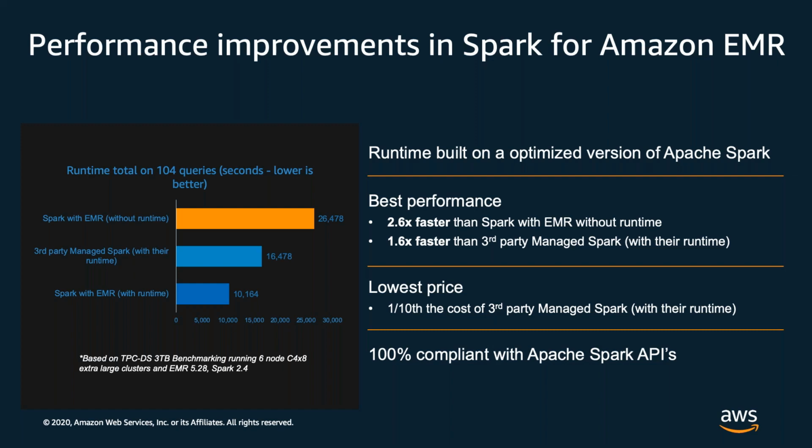To measure the improvements, we compared EMR 5.16 with open source Spark 2.4 against EMR 5.28, which has the EMR runtime for Apache Spark and is also compatible with Apache Spark version 2.4. In order to measure this, we used TPC-DS benchmark queries at 3 terabyte scale and ran them on a 6-node C4 8xlarge EMR cluster with data in S3. When you add up the execution of 104 queries from TPC-DS, we observed 2.6 times faster performance of the Spark runtime versus EMR running Spark without the runtime.